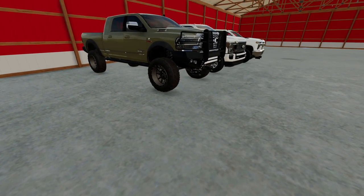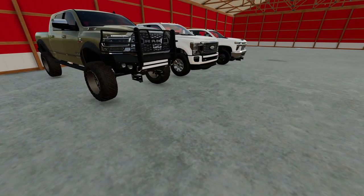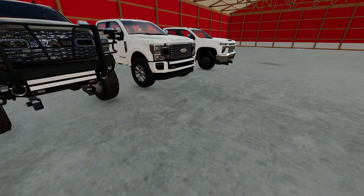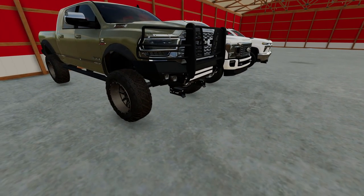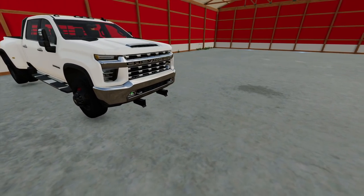I have a situation though. If you remember, we found a lot of trucks. We kind of had a barn find. This is not even all of them. I've sold some of them already, but I can't decide between the three of these. This is going to be the ultimate challenge. Ram, Ford, and Chevy. They're all here.